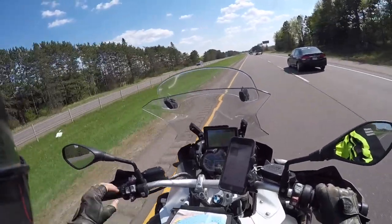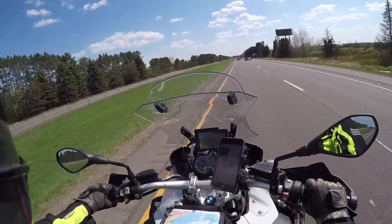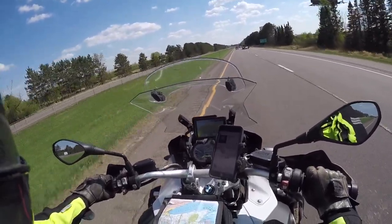So it's just freeway, hour and a half, hour and 15 minutes, something like that. I'll be pretty much at the northern edge of the Twin Cities.